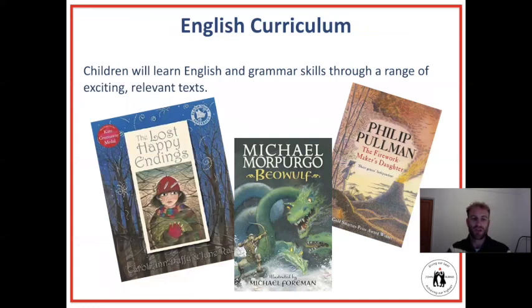The English curriculum. So children will learn English and grammar skills through a range of exciting and relevant texts. The first book we'll be reading this term is The Lost Happy Endings by Carol Ann Duffy and Jane Ray. We will also be exploring Michael Morpurgo, Beowulf, and Philip Pullman's The Firework Maker's Daughter throughout the year.